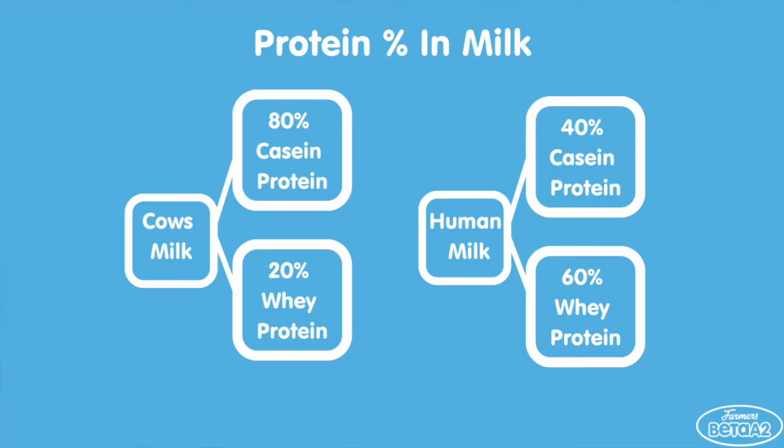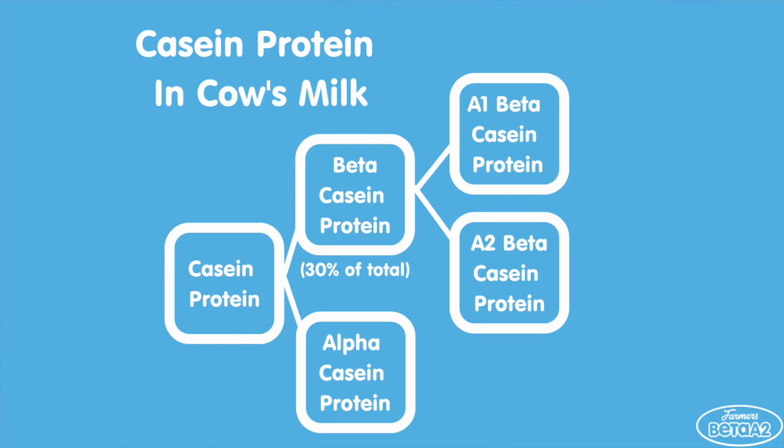The dominant protein in cow's milk is casein, which is 80% casein to 20% whey, whereas in human milk it is whey. So human milk has 60% whey to only 40% casein. The casein protein in cow's milk can be further classified into two main categories, known as the alpha and beta casein proteins. The beta casein is the protein that has generated all the interest in the scientific community in the past few years. The average cow in Australia produces milk that contains two types of beta-casein proteins, known as the A1 and A2.